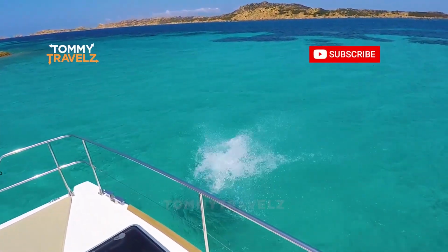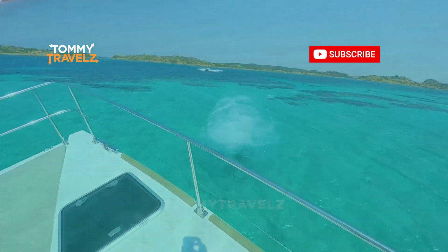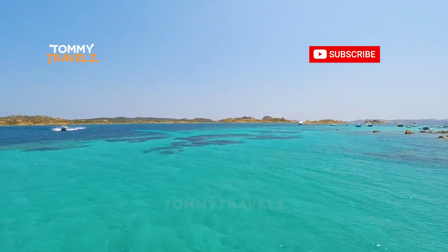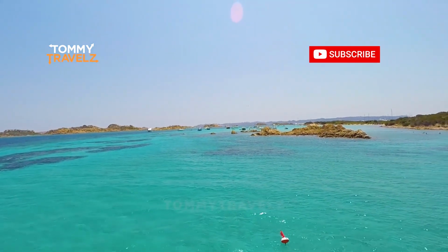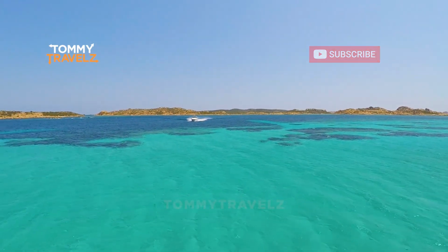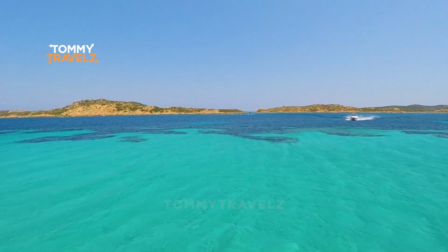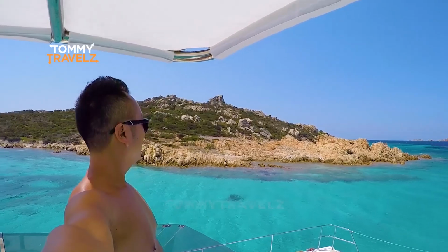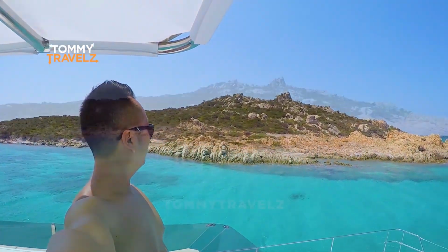So how do we get there? Options. Direct flights from major European cities will get you to a few airports: Cagliari Elmas, the main one, or Olbia Costa Smeralda Airport up north. Ferries are another option from mainland Italy or other Mediterranean ports. Connect the dots. Okay, so getting there sounds pretty easy. What about once we're there, what's the layout like?